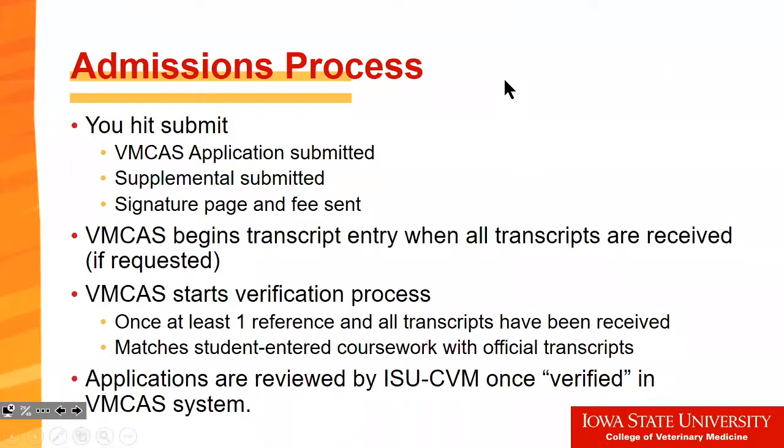So this is basically the process after you've put your application in. Once you get your VMCAS application submitted and the supplemental submitted, we want your money, unless you're an Iowa State student or an alumni. It's a $75 processing fee for the application. So you send the signature page and the processing fee and mail it to us.